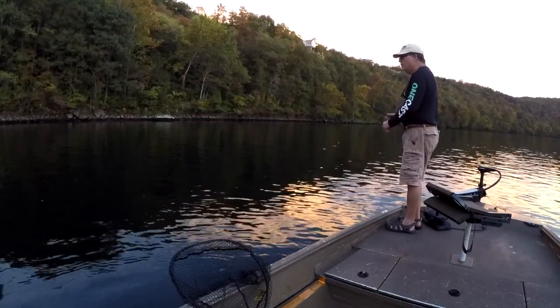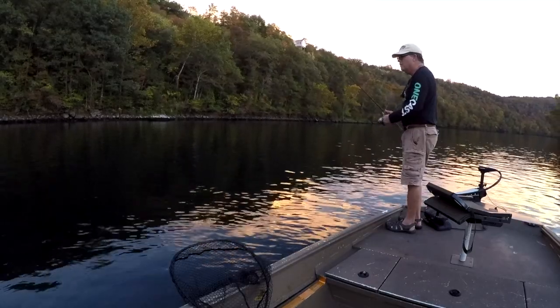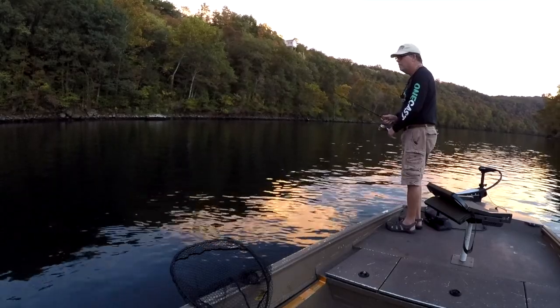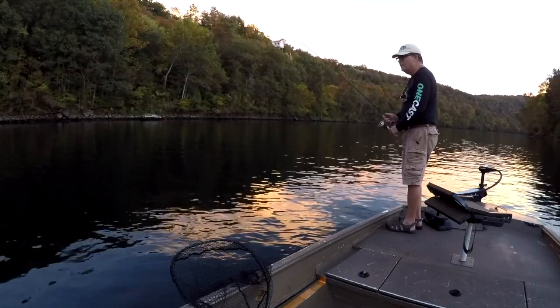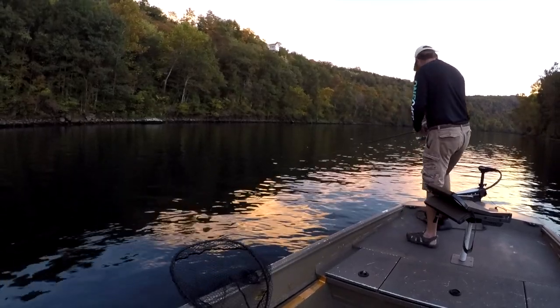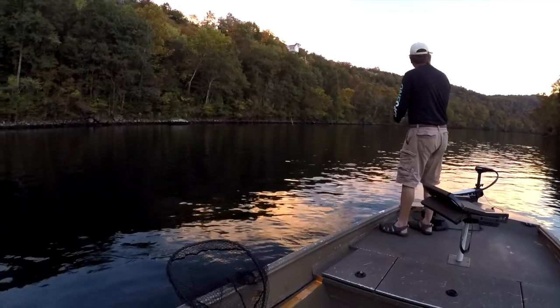So I don't really have any fishing reports from today at all. Fish are coming up and midging a little bit, which is normal when they're dropping the water out, especially in the evening. It is really pretty out. Look at those clouds.